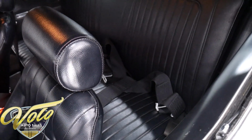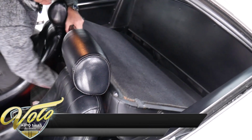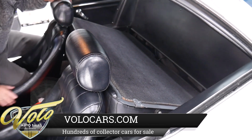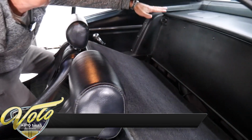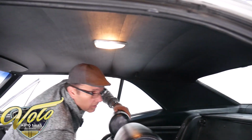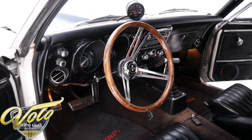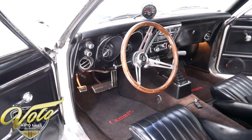But if you bear with me one second, there's something here I need to show you. It's a rare option. This folds down flat when you move the seats up. It's a fold down back seat. And look at all the trim, all the plastic, the rear shelf, the trim, all in excellent shape. Headliner's real nice. Dome light works. A little bit of fading on the carpet, but it's a nice interior. It's got speakers in the doors.